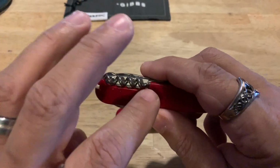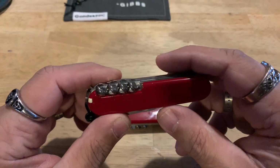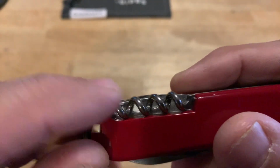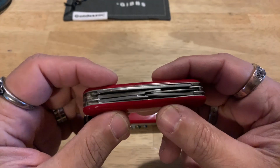So the safety pin trick will work with the corkscrews, but not with the screwdriver on the Super Tinker. So if you want to put that in there, it does work. You have to get a really small one, but it will fit. You just have to put the head of the pin in where the first turn is, and then boom, you're good to go. So this has a much better tool set, the Climber, right?